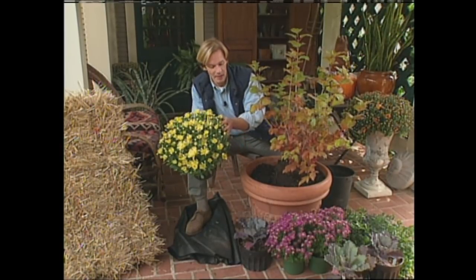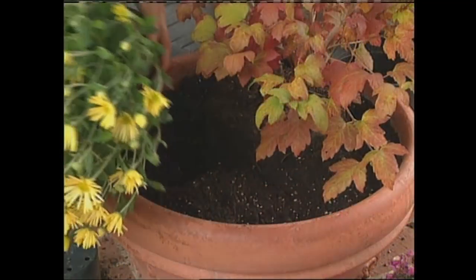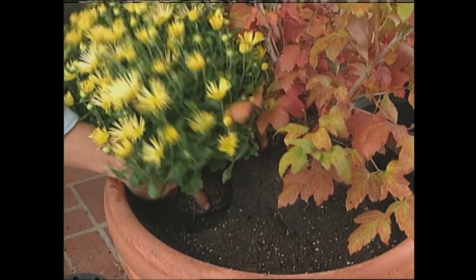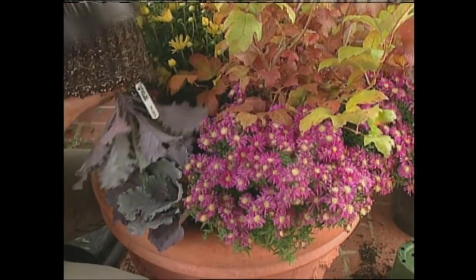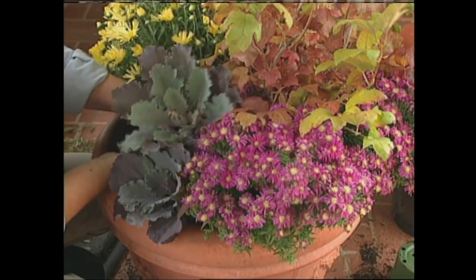With the shrub in place as a backdrop, now I'm ready to add some more conventional fall things, like this mum, some cabbage and kale, and flowering asters. The main thing I've learned about putting these containers together is to be generous with the number of plants. I really pack them in. And I like to use a variety of unusual textures, like this kale. And even though the colors of these plants are diverse, they all seem to work together.